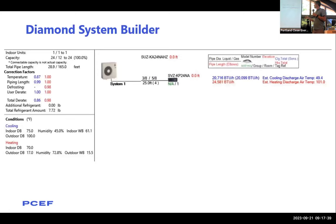Mitsubishi, I'm guessing other manufacturers have it, but this is a Diamond System Builder where you put in the actual project and then it shows the derates. So you can see that at 24 degrees, you're still gonna get 24,500 BTUs of heating, but you're only gonna get 20,000 BTUs of cooling out of a 2-ton unit.